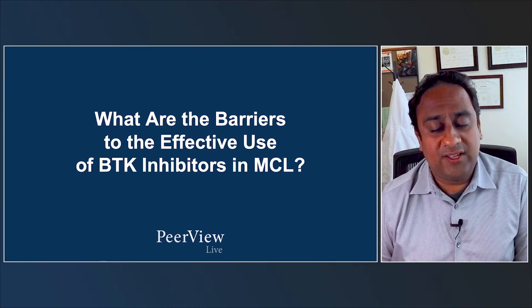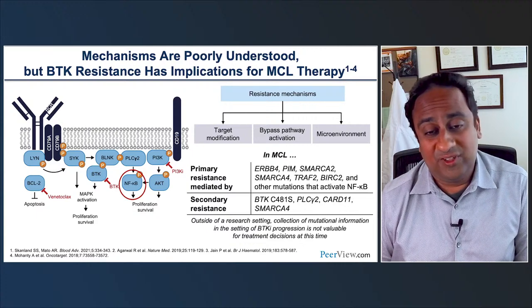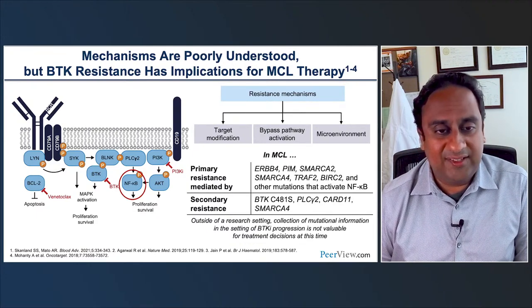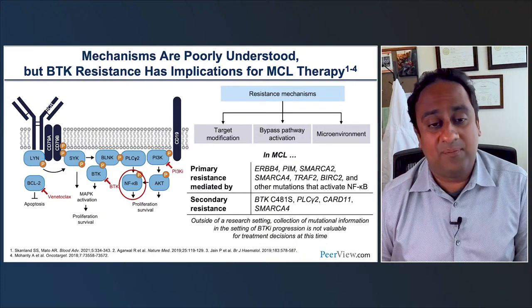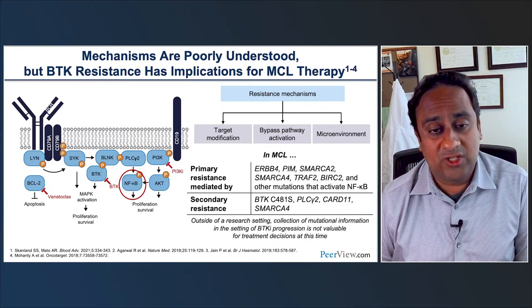So what are the barriers to the effective use of BTK inhibitors in mantle cell lymphoma? Well, first, resistance is a problem. Unlike CLL, where the pathway to resistance is a little bit better understood, in mantle cell lymphoma, the mechanism of resistance is less defined. We know that there are going to be mutations within some of the downstream enzymes that are involved in the BTK pathway. And so what happens is you get target modification, you can get bypass of the activated pathway, or there could be issues in the tumor microenvironment. But ultimately, what ends up happening is that despite binding BTK, these oral agents are no longer effective in terms of stopping the proliferation of the tumor.